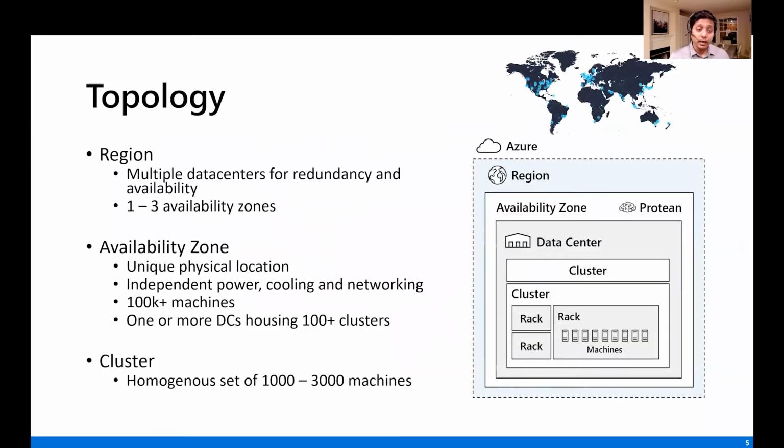These millions of servers across the globe are organized in a hierarchy. At the top is the region, which consists of a set of data centers and can have up to 3 availability zones. An availability zone has its independent power, cooling, and networking installations and can host more than 100,000 machines. Regions and zones are exposed to customers directly. The zone, in turn, is divided into many clusters. Now, unlike a zone, machines in a cluster are homogeneous. They have identical configurations and capabilities, a fact that we use to optimize the allocation service performance. More on that later.